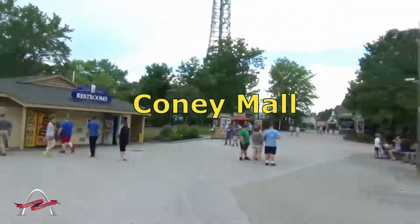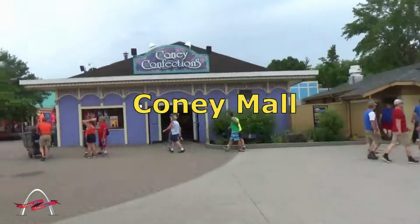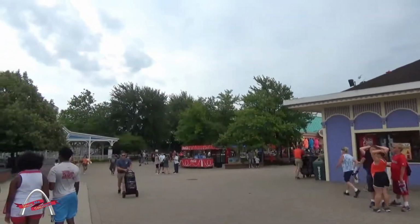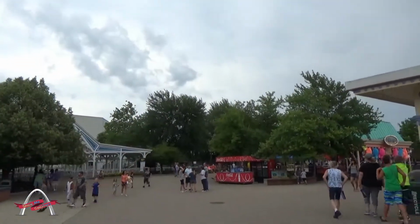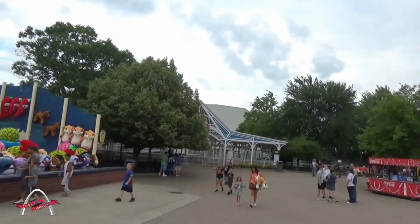Okay, folks, one of the things that you'll notice is that the Eiffel Tower is central in the park. And if you can find your way to the Eiffel Tower, you can find your way anywhere in the park. The next section we're coming up to is the Coney Mall section. Our first ride over here is the entrance for the Racer. I'll try to get close and get some footage of it.